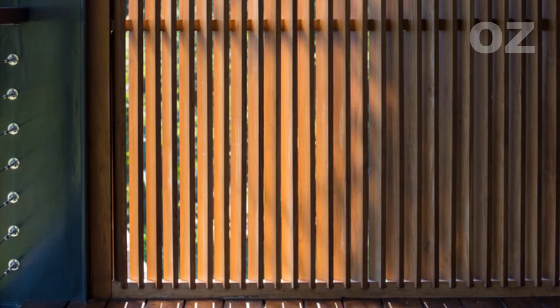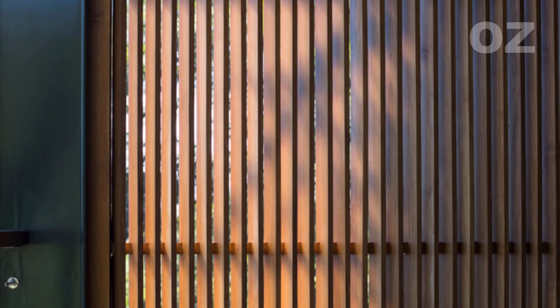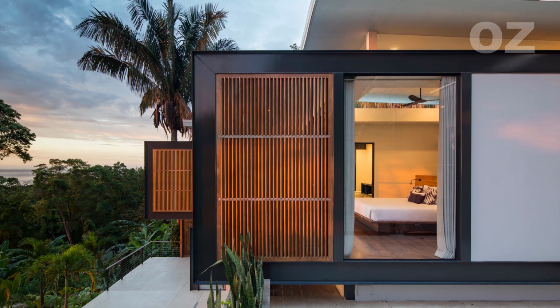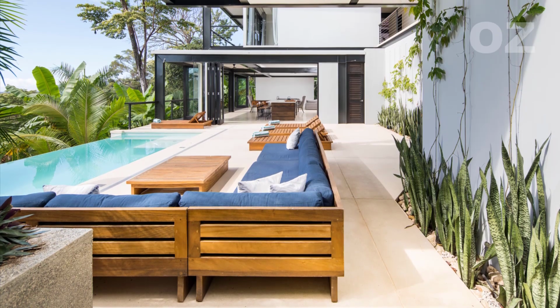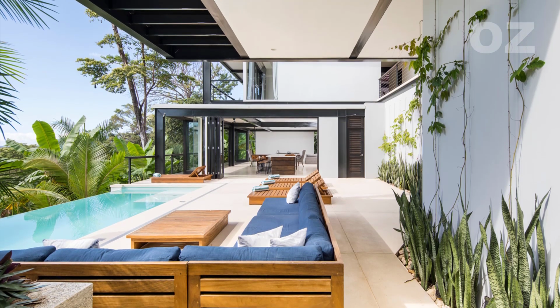Joya Villas occupies a prime position on a hilltop, offering breathtaking panoramas of the Pacific Ocean. Renowned for its world-class surf breaks, Santa Teresa draws surfers from around the globe. Residents of the villas can indulge in the thrill of the waves from the comfort of their private infinity pools, or simply stroll down to the beach to soak in the sun and the vibrant surf culture.